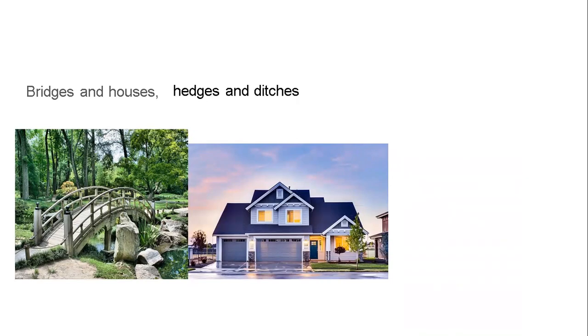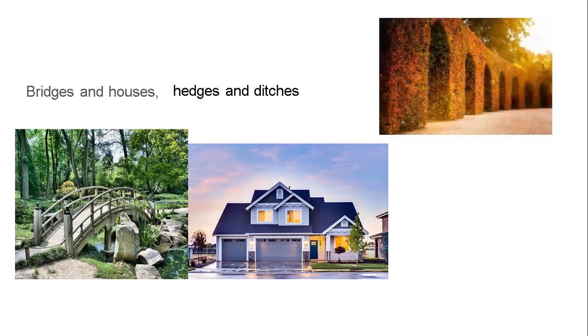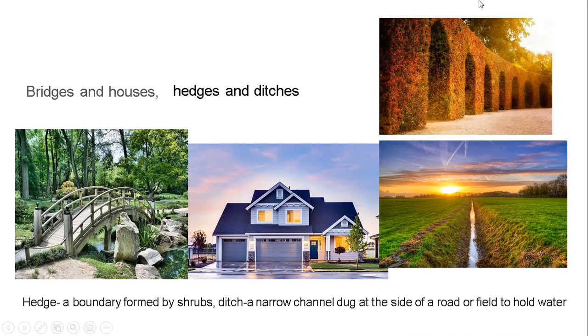Hedges and ditches. That's what a hedge looks like. It's usually made of shrubs, and that's what a ditch looks like. So a hedge, this here, is a boundary formed by shrubs. And a ditch, this is a ditch. A ditch is a narrow channel dug at the side of a road or field to hold water, as you can see here.